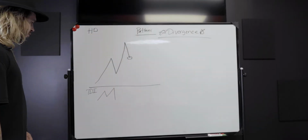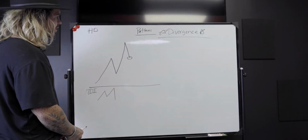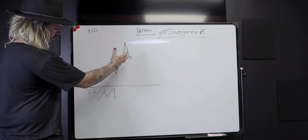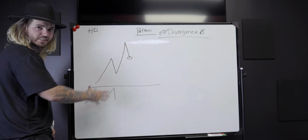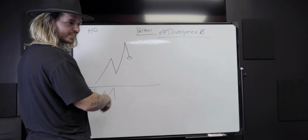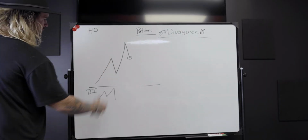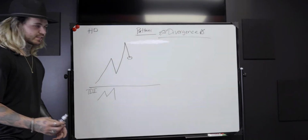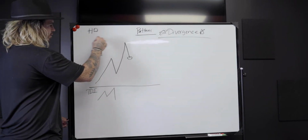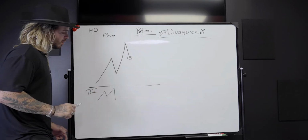But so we're looking at the TDI down here, and we are seeing that there is a big discrepancy here. I guess that's the right word. Is that the right word? Different? We'll find out. We might have to Google that one. But there's a big difference here. So the big difference in this instance is that the market, this is the actual price right here. This is the actual price.